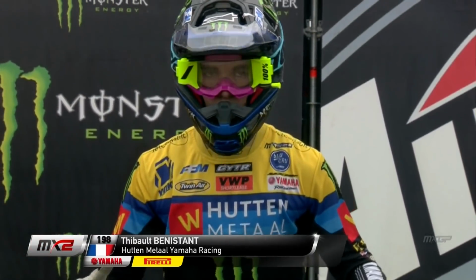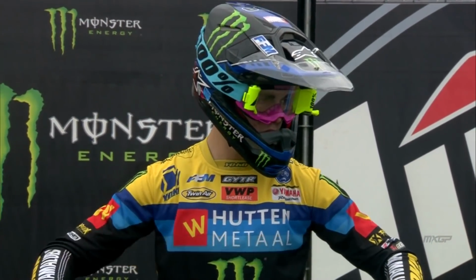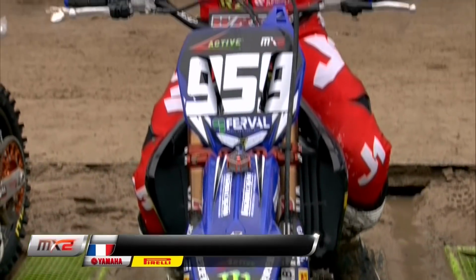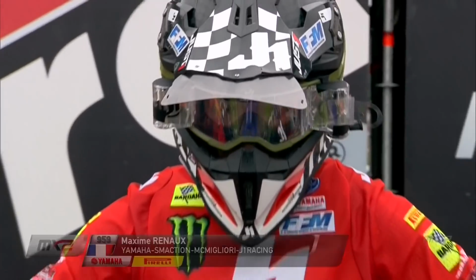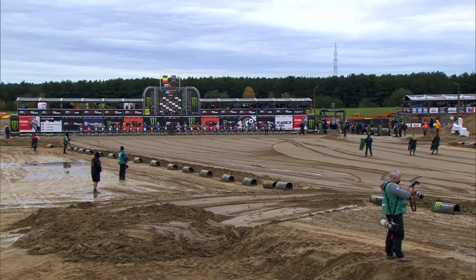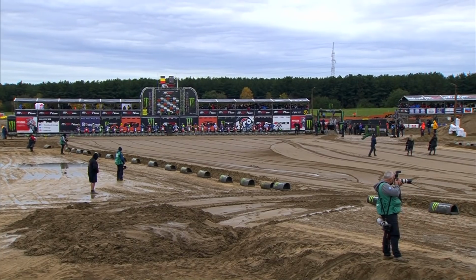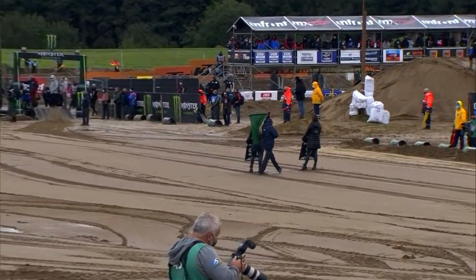Thibaut Benistant, a fantastic ride for the Frenchman. He started 4th, went as low as 7th, and then clawed his way back to 4th by the time the checkered flag fell. Maxime Renaux, the Yamaha SM Action MC Migliozzi J1 Racing rider. Just spoke to him a few moments ago down there as well before they went to the line. And he's made some suspension changes ahead of this second race.